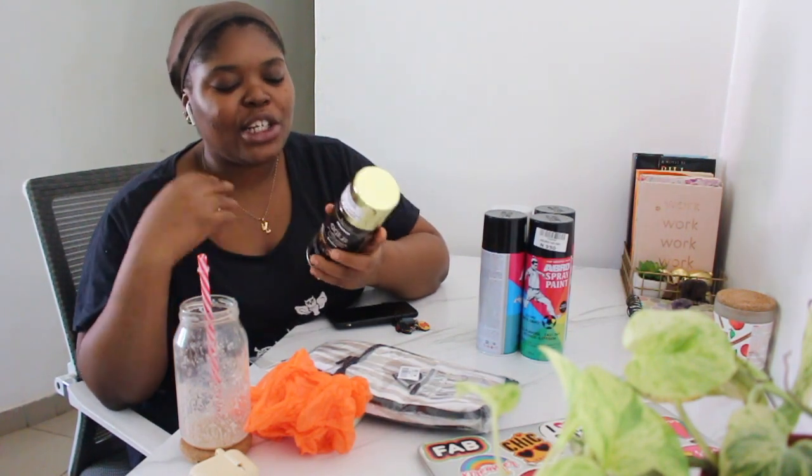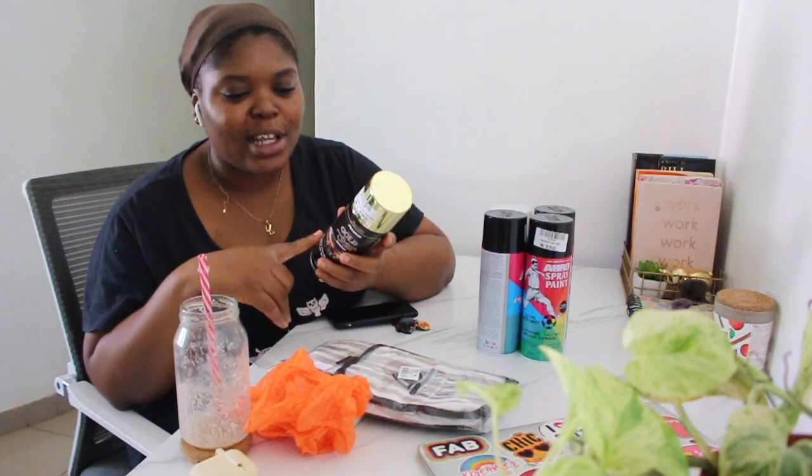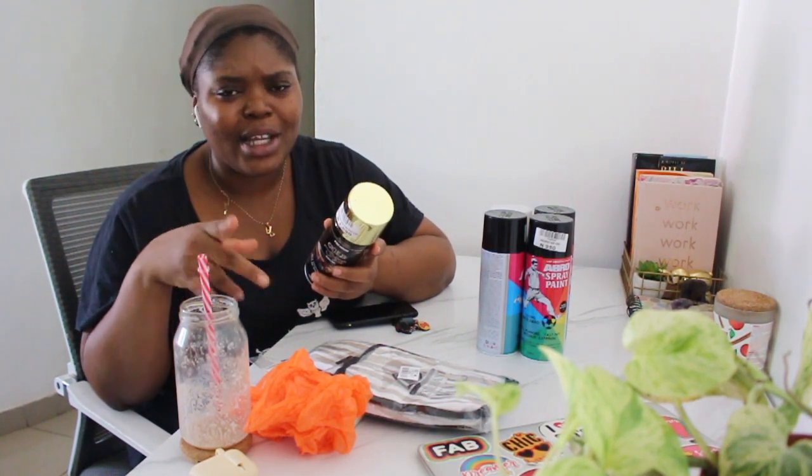And I also got this gold spray paint, you guys. Fingers crossed that this looks nice, but I already know it will look nice because I saw someone else use it and it actually has a really nice reflective gold color. It's very hard to find spray paint that's really gold. Most times they just end up looking like this dull brown color, and I don't really like that. I'm actually going to be spraying something soon. I'll probably show you guys.